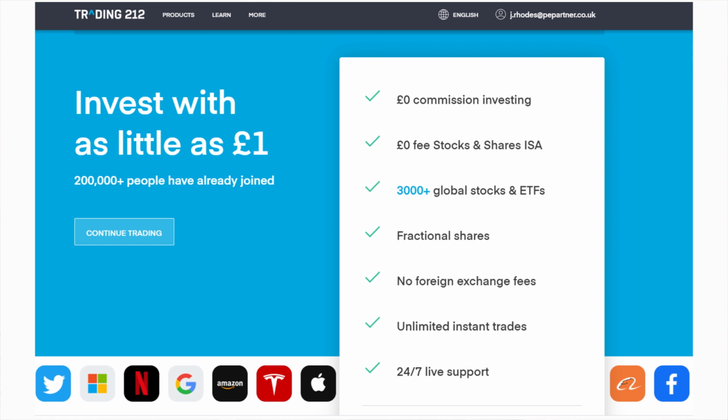The great thing with Trading 212 is the 0 commission investing. There's 0 stock fees in shares and ISAs. Over 3,000 global stocks and ETFs. There are fractional shares, which is so useful if you're looking at buying shares in companies like Amazon and Google. Not many of us, if we're honest, can afford to pay for a full share in them. So being able to buy fractional shares in companies like them is absolutely amazing. There's no foreign exchange fees, which is really cool because I think most brokers do charge foreign exchange fees. Unlimited instant trades, and there is 24/7 live support as well as email, and also being able to call them.